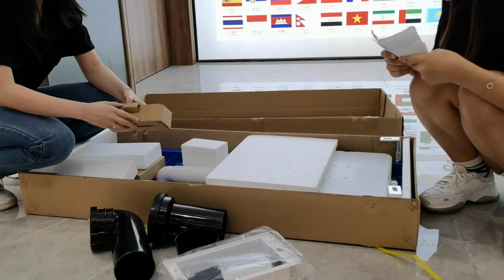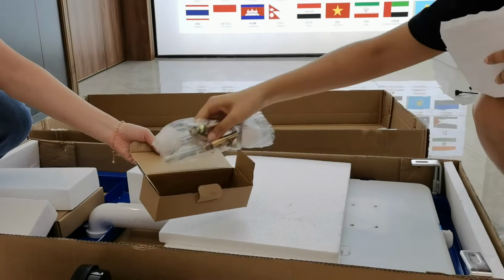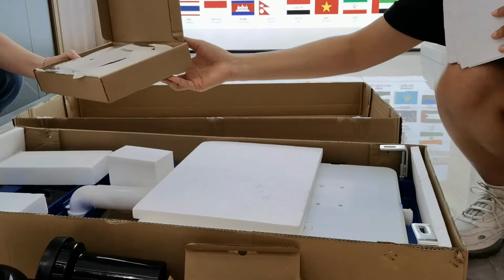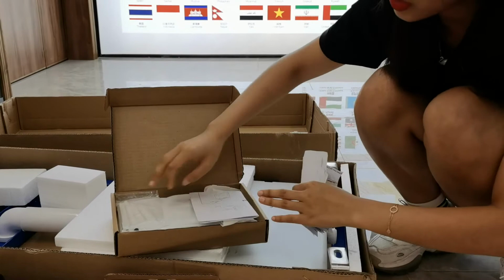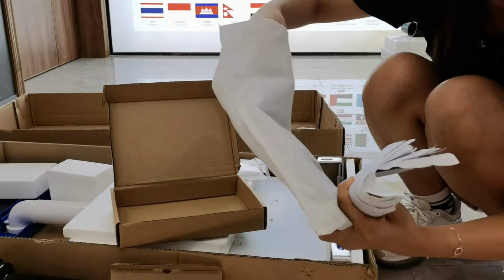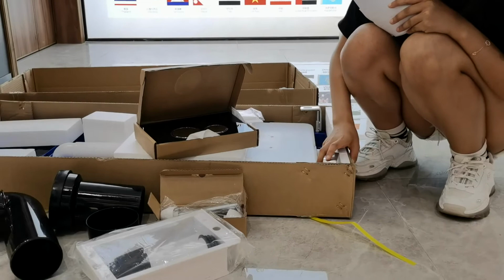In this small box are some metal accessories like toilet screws and some tools. And this is our flush plate. The box can also be customized according to your needs. Here we can see the manual instruction and some spare parts. In this bag is our flush plate. And this box can effectively avoid damage to the cistern or frame, to protect your cistern.